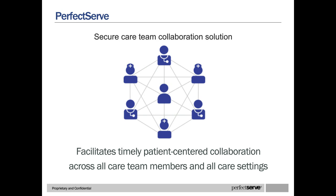And PerfectServe has these capabilities. It offers a secure care team collaboration solution that is able to facilitate patient-centered, timely collaboration across all care team members and care settings. And the way that this occurs is through two distinct capabilities.